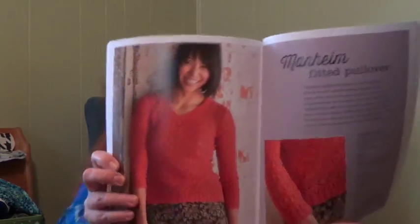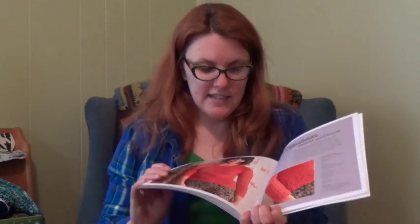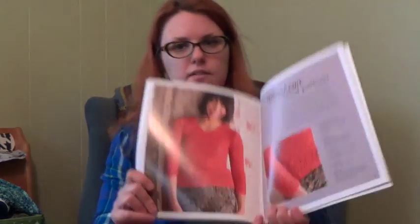Oh, here it is. So it is the Mannheim Fitted Pullover. And I love this pullover. So it is a lace, I'm going to scoot up on my chair a little so I can get a little closer to you, it is a lace V-neck 3/4 sleeve sweater.